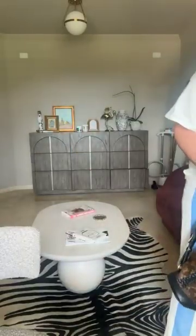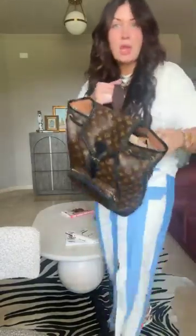And they take real Louis Vuitton bags and take them apart. But how cute will that be together? Anyways, I have a lot to show you today.